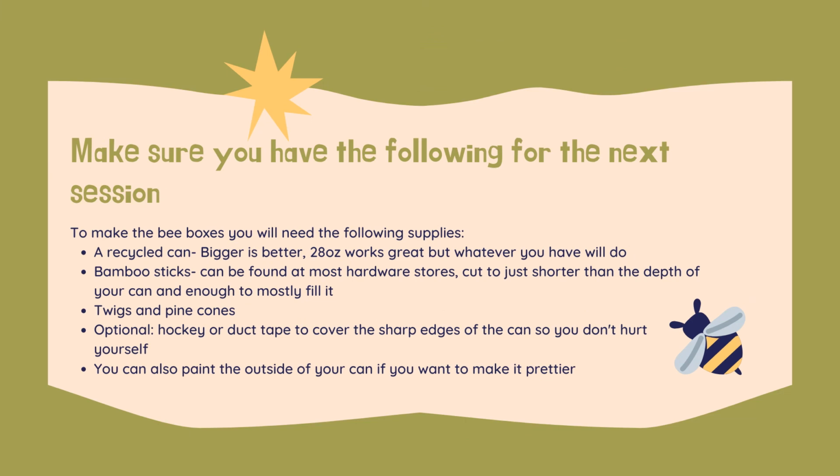We're just going to go over the supplies you'll need for next time before we finish. Our bee boxes will be made from recycled cans. The bigger the size you can get, the better, but whatever you can get will work. You'll also need some bamboo sticks, which can be found at most hardware stores, cut down to a little shorter than the depth of your can. So if your can is about 10 centimeters tall, your bamboo should be about 9 centimeters. Finally, you'll need some small twigs and pine cones to finish out the supplies.